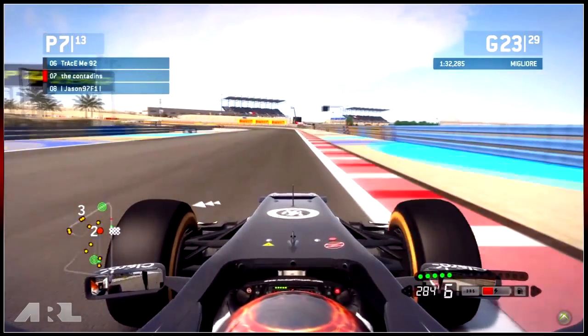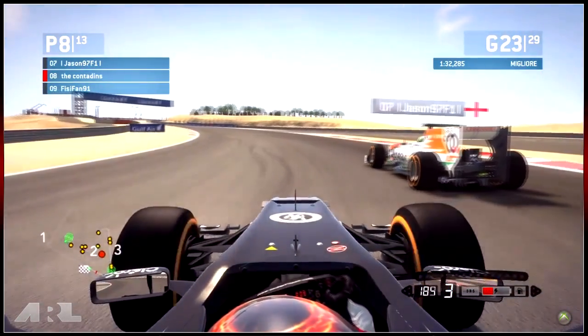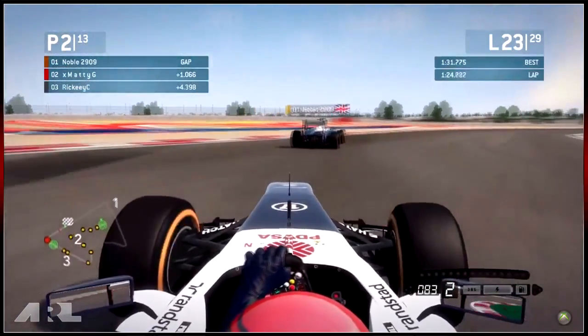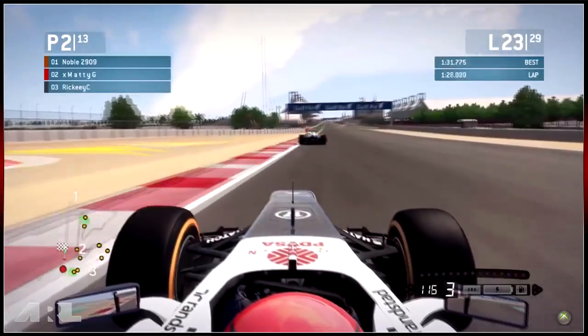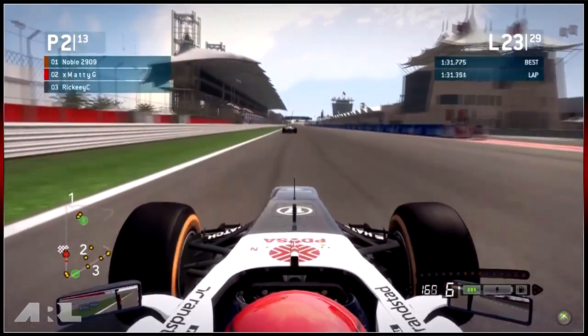But we'll have to put our fingers crossed that doesn't happen. Remains to be seen as Contadins is still battling away with Jason 97 F1 through turn 11, with Jason shooting up the inside and getting the job done. Back with the leaders, and Noble has now dropped himself into DRS range for xMattyG.